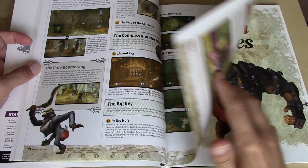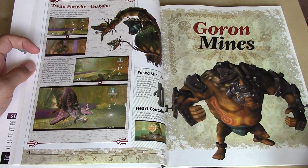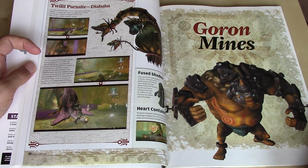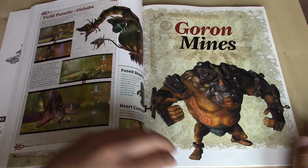Boomerangs, what you'll collect here. And then, of course, the strategy for the boss in that dungeon. So there's the first area. Next one, onto Goron Mines. Very cool artwork.